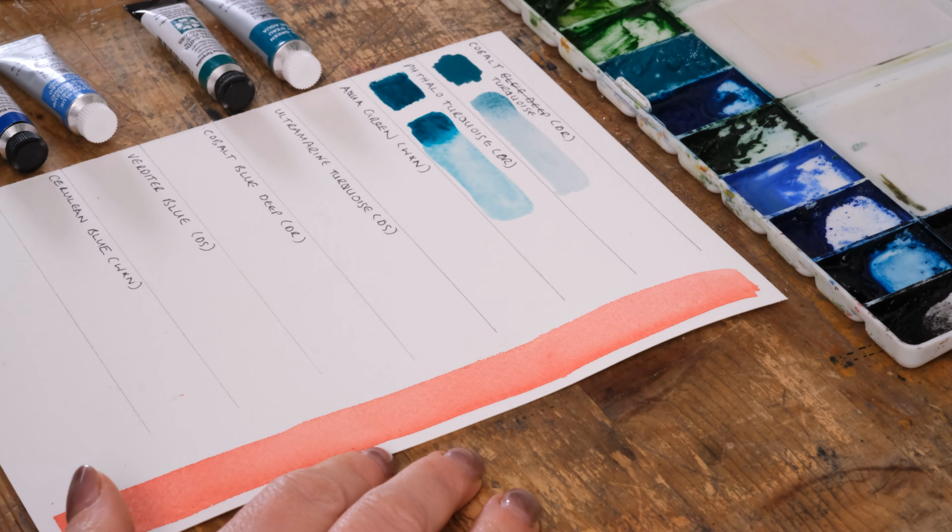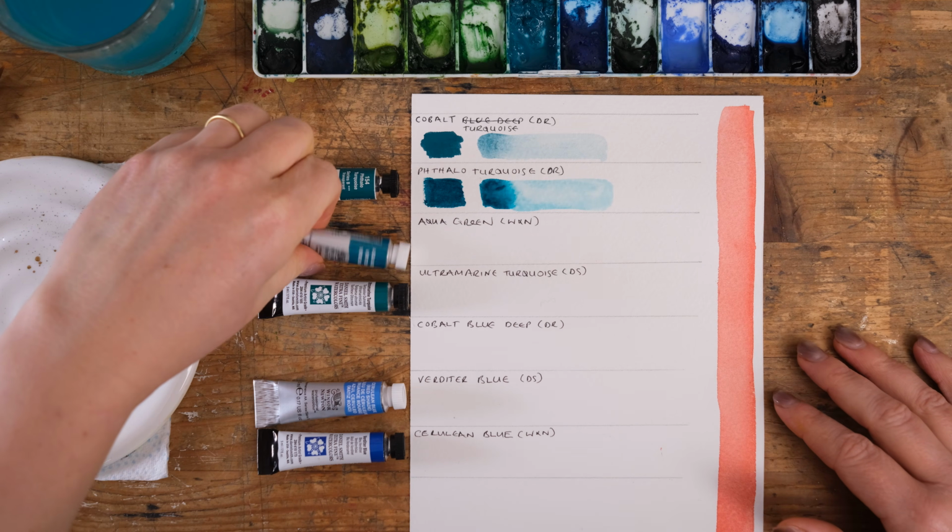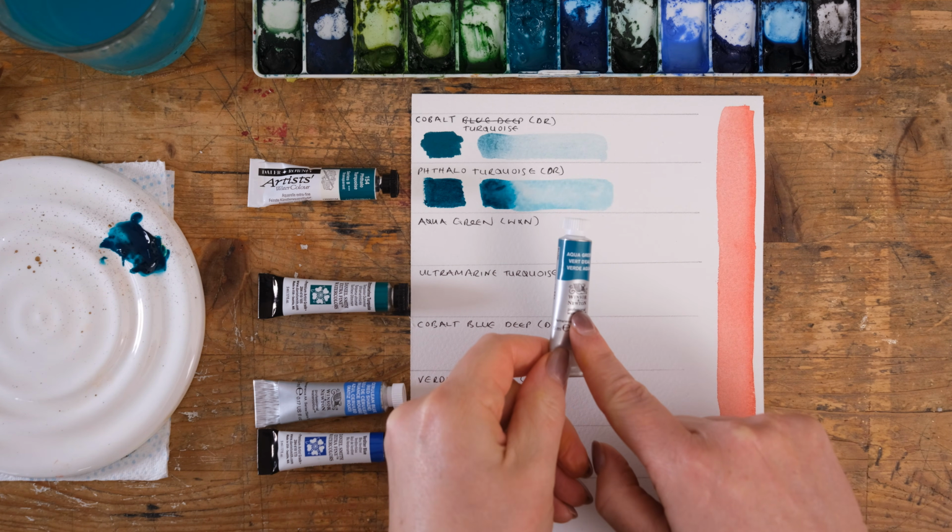Okay, that is lovely. Really vivid, very, very nice, and quite a good match. So next we have Winsor and Newton Aqua Green.